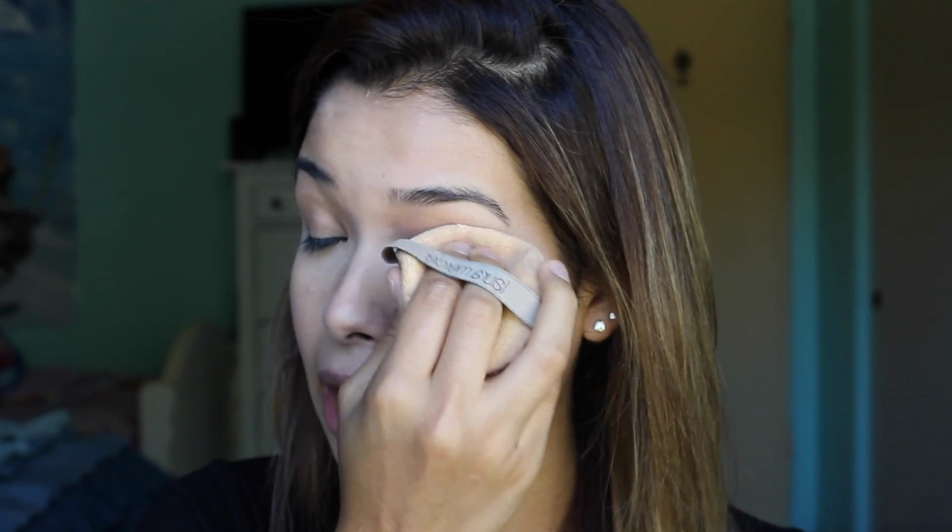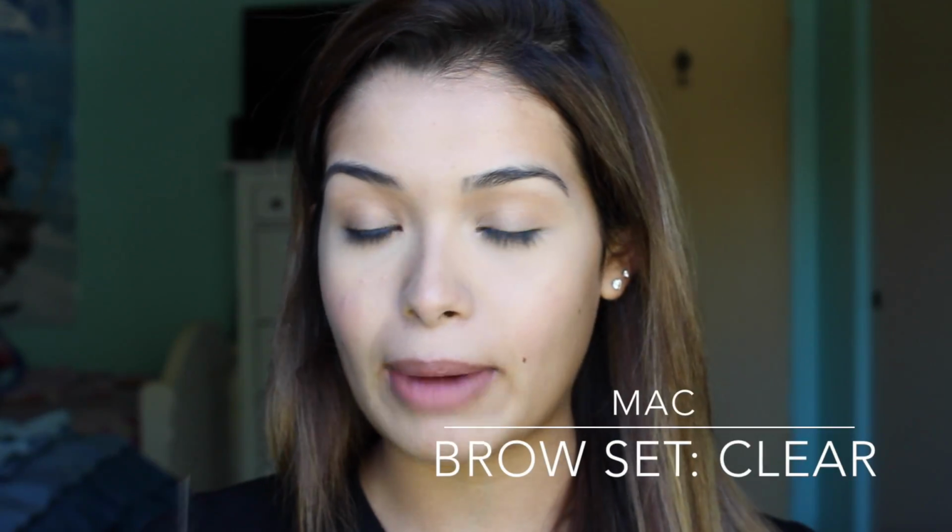You know, when it tends to get really hot, you tend to get that crease in your eyelid and it looks really bad. So I'm making sure to add some powder here too. Nothing too crazy here. Okay, and for my eyebrows, instead of filling them in, I'm going to actually set them first, and I'll explain that later. But for now, I'm just going to use the Clear Brow Gel by MAC.